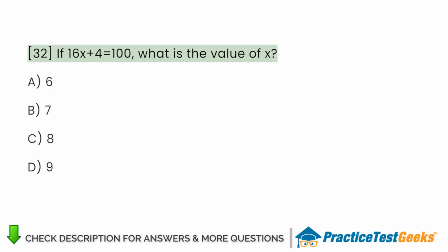If 16x plus 4 is equal to 100, what is the value of x? A. 6. B. 7. C. 8. D. 9.